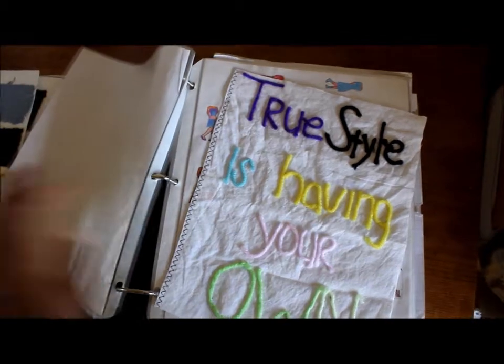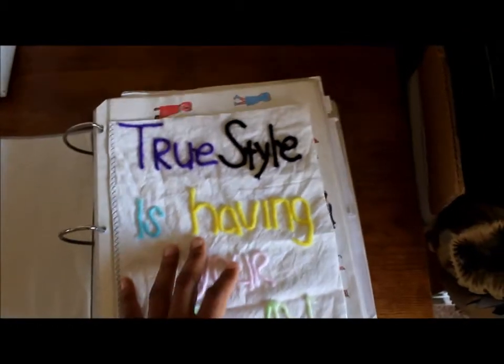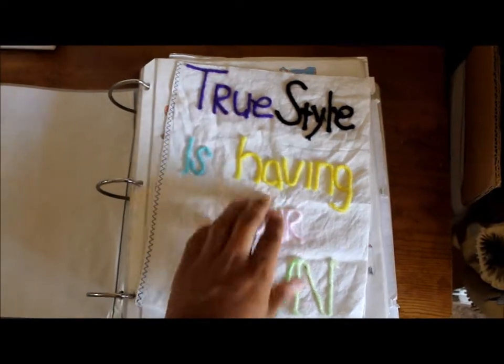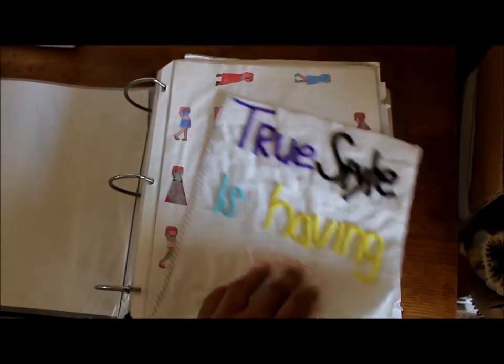And then this one, oh, this I just stuck in here the other day. I made this with yarn and I just glued it to a piece of fabric. And I was going to hang it on the wall, but I just never got around to it.